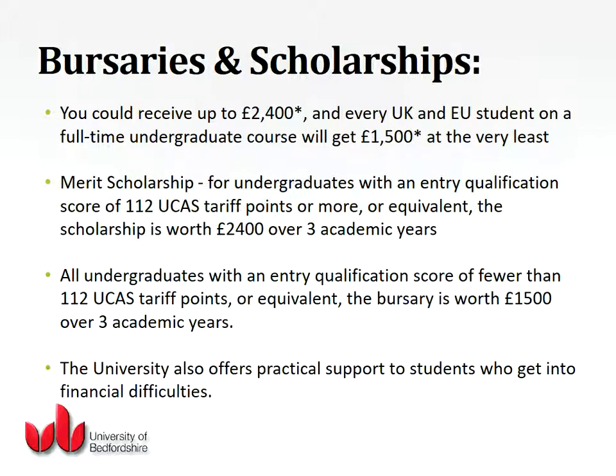So just a little bit about bursaries and scholarships. You could receive up to £2,400 at the very least. Every UK and EU student on a full-time undergrad course will at least get £1,500, so it depends on how much you're assessed on. Merit scholarships are for undergraduates with an entry qualification score of 112 UCAS tariff points or more, or equivalent. The scholarship is worth £2,400 over the 3 academic years. So I think the more UCAS points you get, the higher the scholarship.